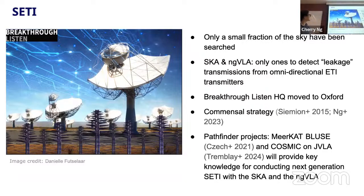One more key science is SETI, the search for extraterrestrial intelligent life. Now, only a very small fraction of the sky has been searched systematically for SETI so far. And we are very excited about SKA and ngVLA, both of these next generation telescopes, because they are the first time we have enough sensitivity to detect the so-called leakage transmissions, which are transmissions that are not specifically directed to the Earth. That is maybe the TV channel or the radio of this extraterrestrial civilization. They're just broadcasting.